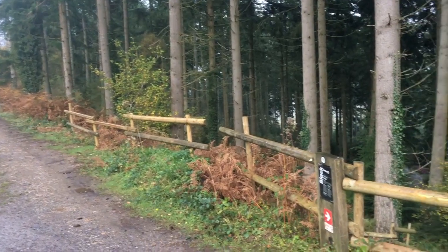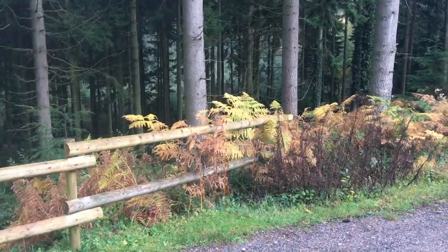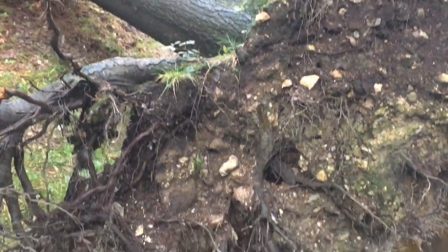At the time I spoke to the rangers, who told me that the route was closed due to tree felling. True to their word, there are a couple of large trees blocking the route. So, in the meantime, as they're repairing the trail, I made the most of what Devon has to offer.